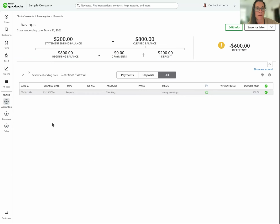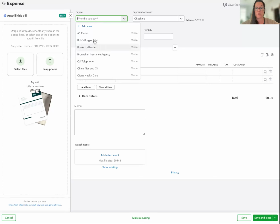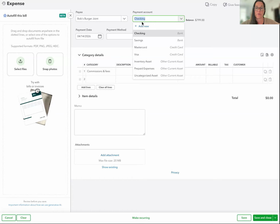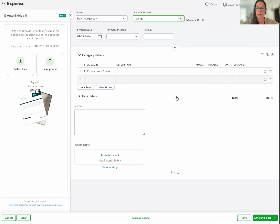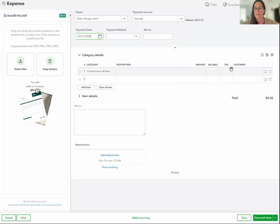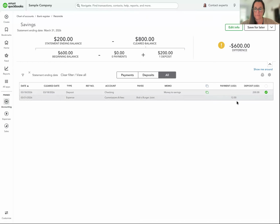If I need to add something, right, I'm missing a transaction for some reason, I would do create expense. And then you would put in your payee, what you purchased it for, right? Whatever it was. And then click Save and Close. You want to make sure that you have the correct payment account. So this is for savings, right? Not for checking. Make sure you have the right payment date, whatever's on your card. All right. I guess I can add something. Let me just do that and save and close. All right. And now we can see that this is here.